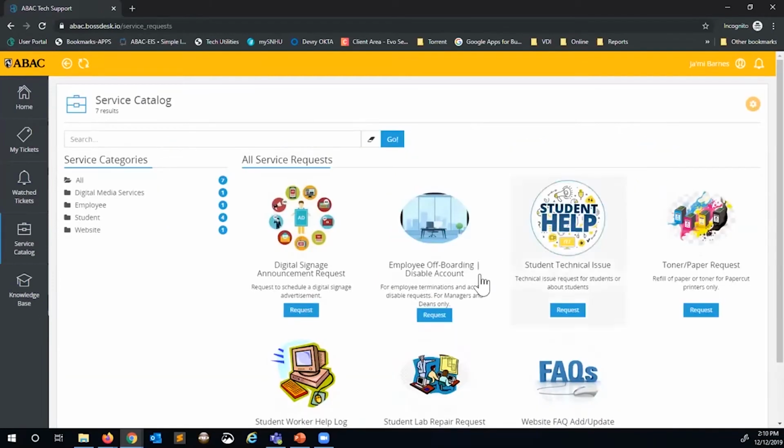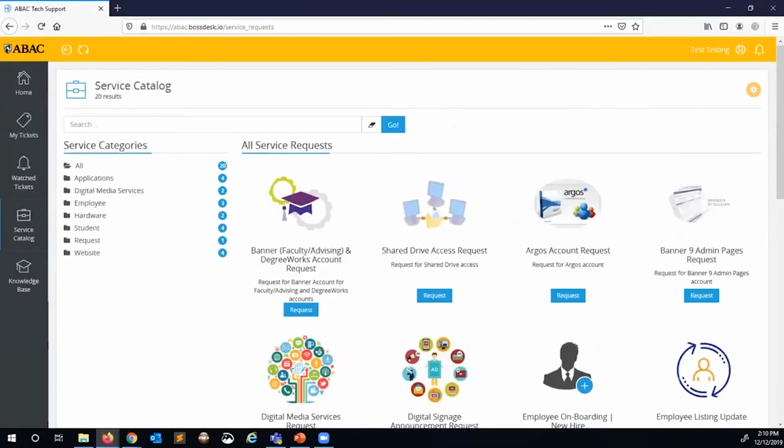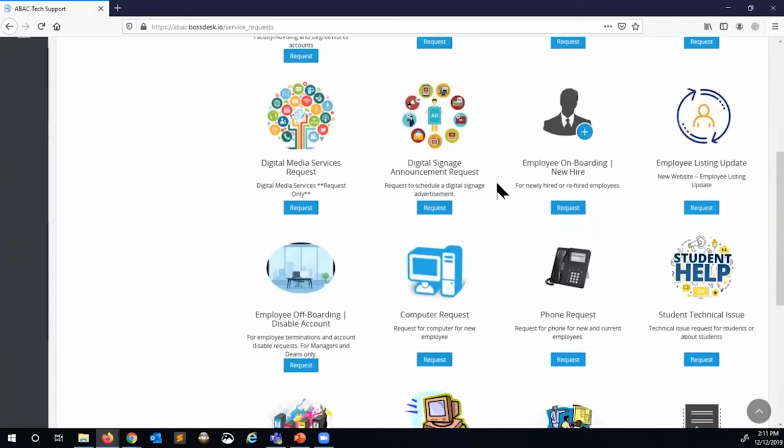And when you click on service catalog, you'll see what the students have access to, or the requests students have access to submit and put in. Now, I'm actually logged in as one of our student worker accounts, so they have access to a few of the additional items that some of your other ones would not. We look over here, and this is an employee account, and if you'll notice, they have access to a lot more.